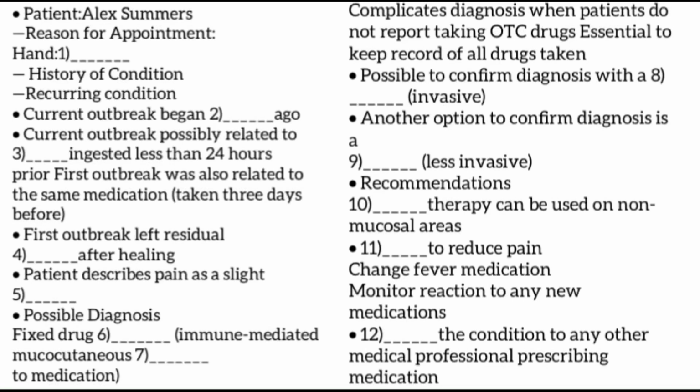So this condition is definitely something I should bring up whenever I'm prescribed a new medication. Yes, that is certainly the case. It would be important information for any physician treating you.